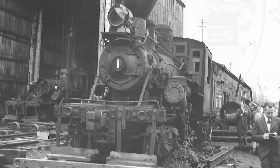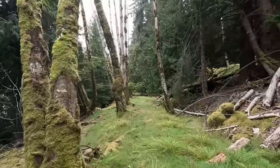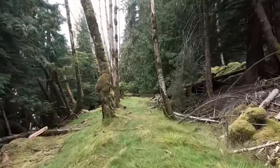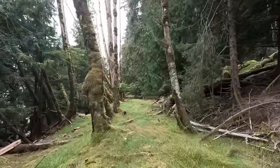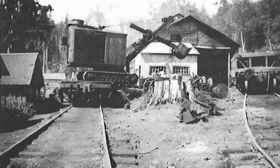In 1936, Allison shipped two steam locomotives here from Ocean Falls. And he had 8 miles of railway set up. By 1937, it had 150 people living and working here.